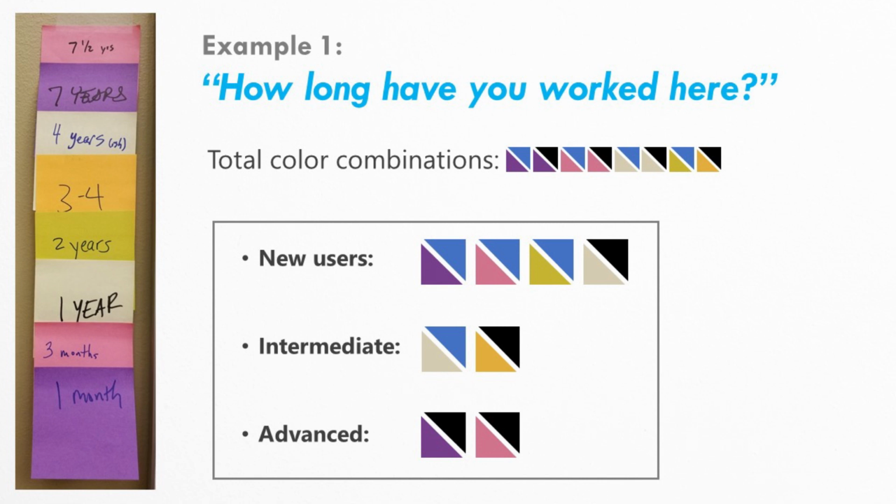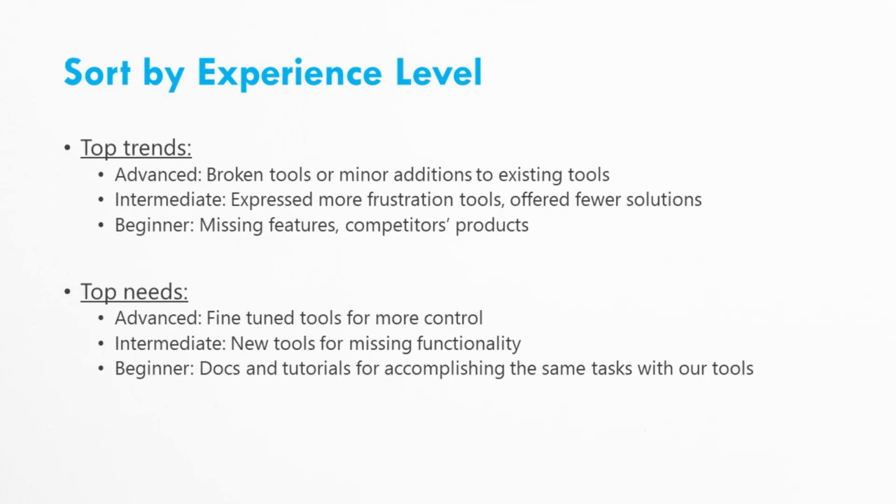And when it came time to evaluate the sticky notes, we just sorted them by new users, intermediate, and advanced. And guess what? It was super easy to identify the trends that we needed and the top needs for each of those development groups on that team. It was just as simple as sorting colors.